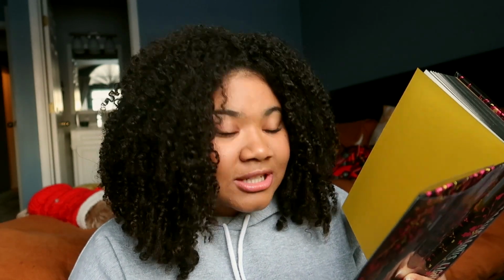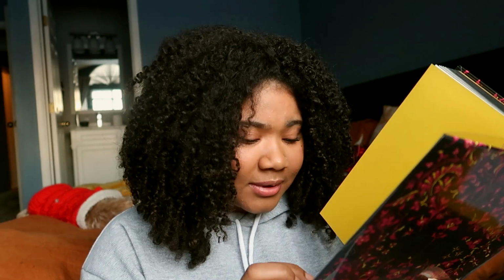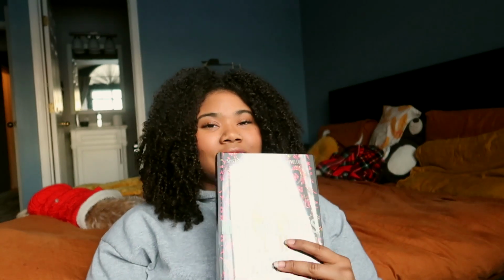A Marvellous Light is her debut novel. This is her debut novel. Oh my gosh. So this is her first novel. I'm excited. That was a very cute blurb. I really hope I like this.